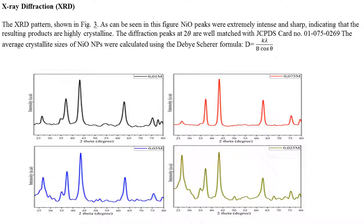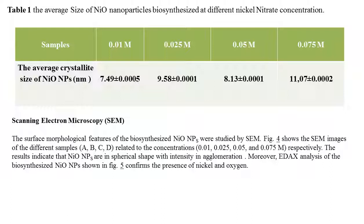X-ray diffraction. The XRD pattern is shown in figure 3. As can be seen in this figure, the nickel oxide nanoparticles peaks were extremely intense and sharp, indicating that the resultant products are highly crystalline. The diffraction peaks at 2 theta are well matched with the JCPDS card. The average crystallite size of nickel oxide nanoparticles was calculated using the Debye-Scherrer formula. Table 1 displays the average size of nickel oxide nanoparticles at different nickel nitrate concentrations.